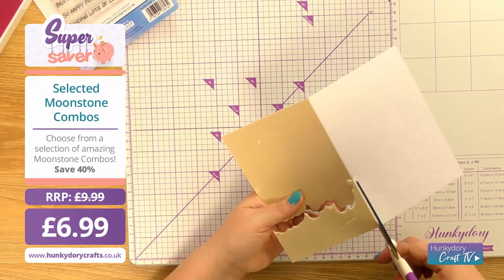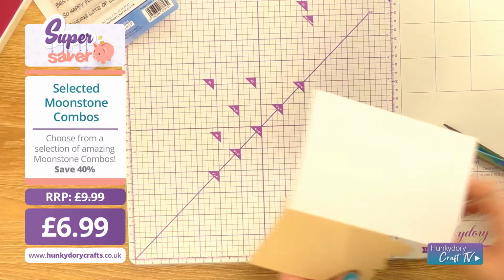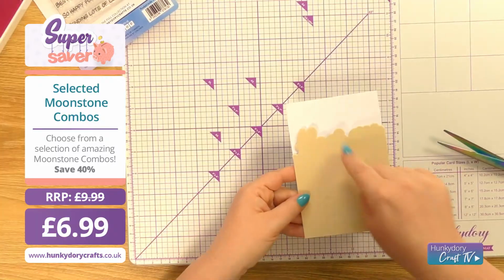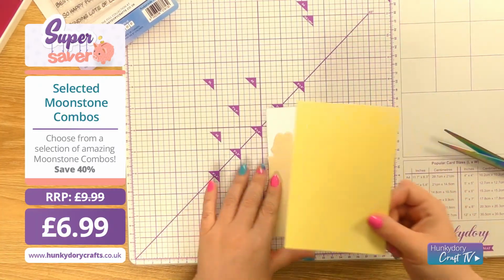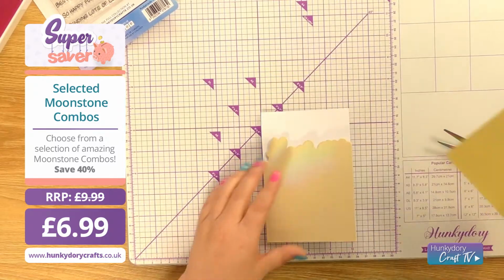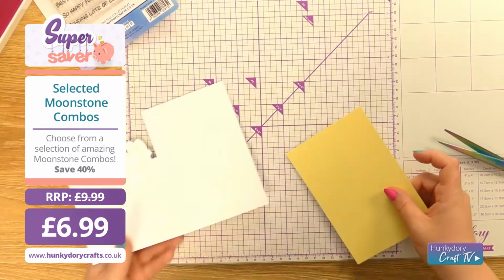So that has cut through those 2 pieces absolutely perfectly, no stress at all. And it's just going to give you this lovely shaped card to the top here. So I've gone in and this time I have taken some of the yellow and we're going to use this for the back. Nice. Take that down.